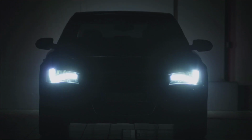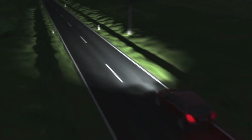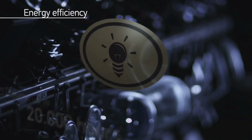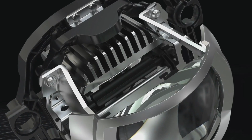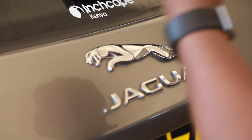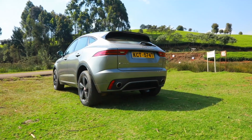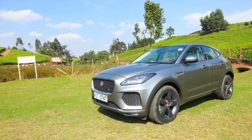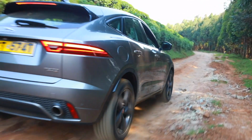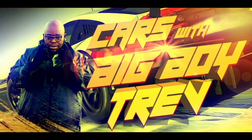This week on Cars with Big Boy Trev, we dive deep into the world of LED light technology, show you the benefits of fitting these bulbs in your vehicle, and of course, give you a value for money proposition as to why LEDs are far better as compared to your traditional headlamps. Finally, we go all the way to Coventry, England to sample Jaguar's latest cab, the E-Pace Soft-Roader, now ready to pounce with new technology, enhanced looks, and loaded with feisty engineering power. This, and much more, only on Cars with Big Boy Trev.